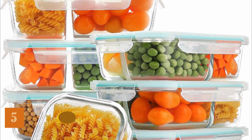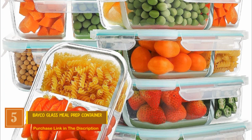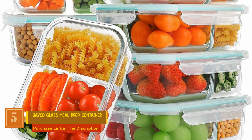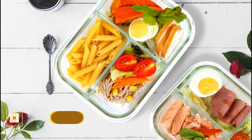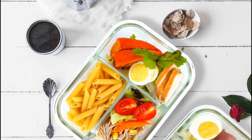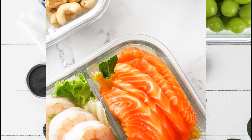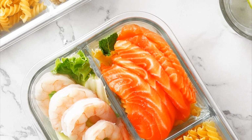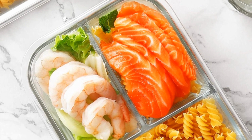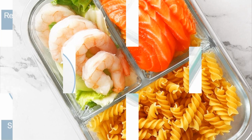Number 5. Bayco Glass Meal Prep Container. This 8-pack of glass containers with 3 compartments each is designed to cater to a variety of occasions and events, from gym sessions to picnics, work lunches, and more. With a size of 8.1 inches by 6.1 inches by 2.8 inches and a generous capacity of 960 milliliters, 33 ounces, these containers are not only practical, but also perfect for portion control.